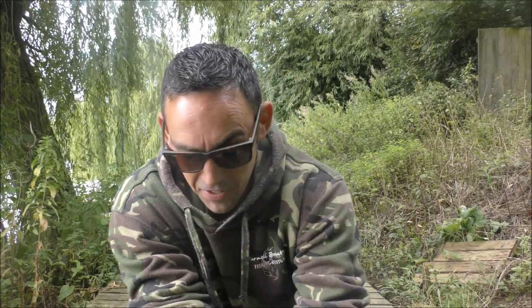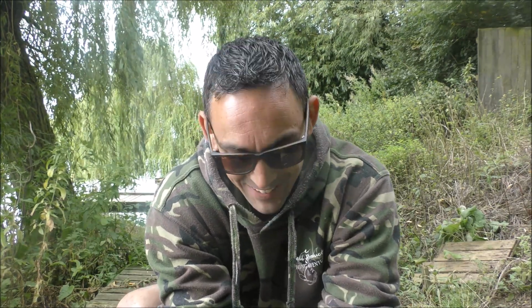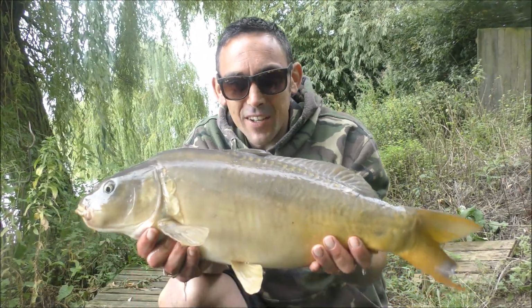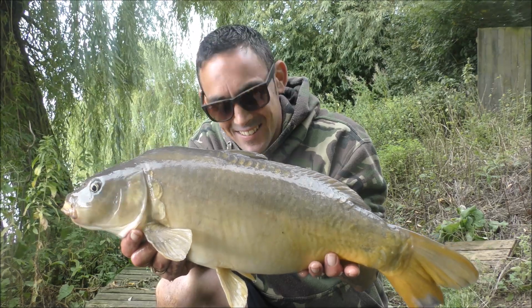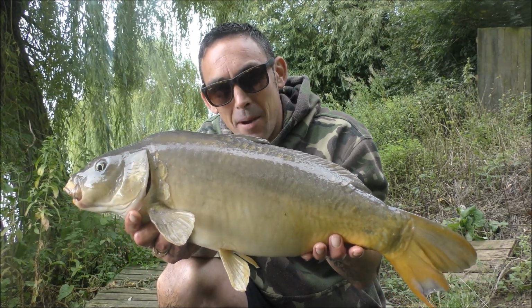I'm on to fish number 4, and this one was actually on the double boilie. It didn't work in terms of catching a bigger carp, but I'm going to persist with double boilies. But for the moment, another immaculate little mirror. Proper happy. I'll get a quick couple of photos, slip her back.